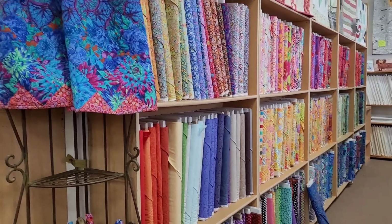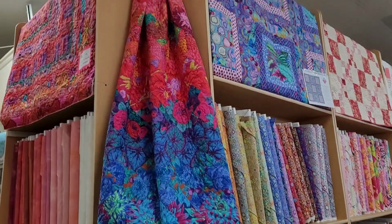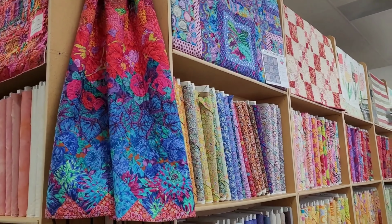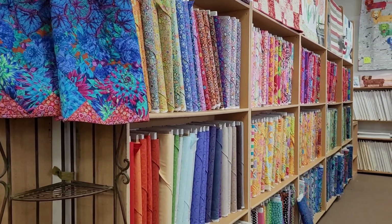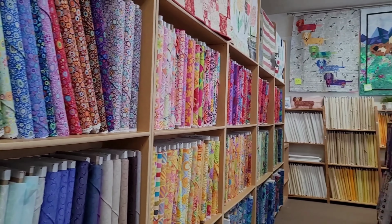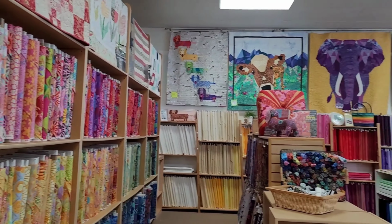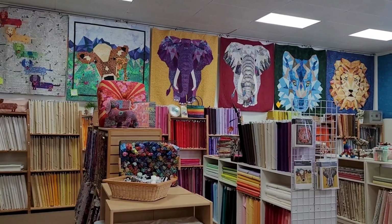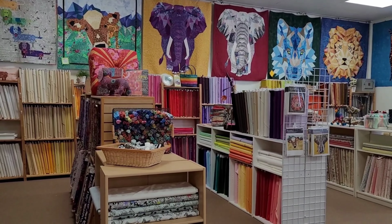And here is the Kaffe. They are Kaffe heavy for sure. To the left is their Grunge, which is super cool. They have all the Grunges and all the Kaffes. Oh, it's Kaffe crazy down this aisle on the left, pretty much that whole wall, and to the right, those shelves are all Kaffe. And then the rest of the fabrics are just a mix of other brands that they carry.